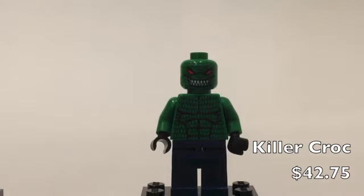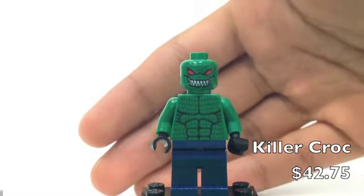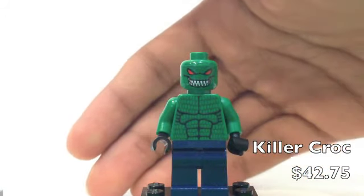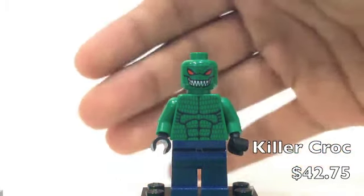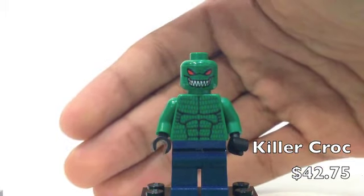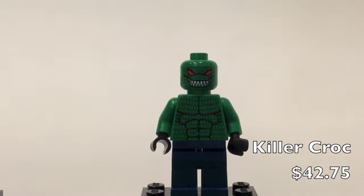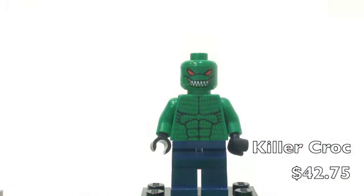Now we're getting on to the big guys here. Top 4. And number 4, here we have Killer Croc. A bit tough to see, but this was another rare exclusive figure to the Batman set, and he is at $40+ and has never been re-released in another set other than the one set from 2006. Such a great villain, he is definitely very sought after.